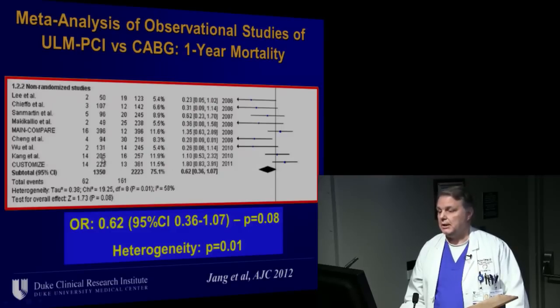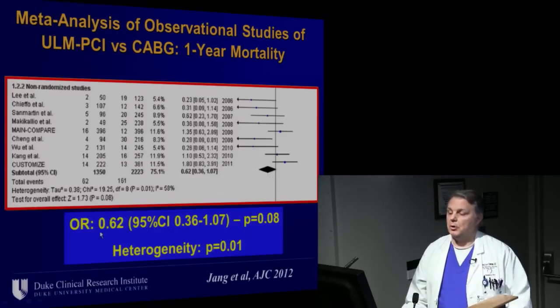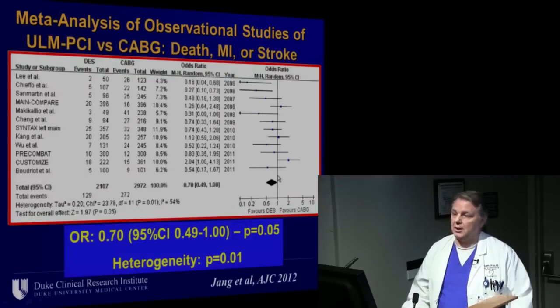These are all shown here. And what you can see here, there's nearly 3,000 patients, all observational data. Odds ratio actually favors left main stenting here, but I want to point out heterogeneity is significant, which means that there's publication bias in these trials. So there's some publication bias favoring PCI.